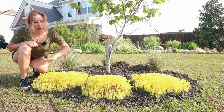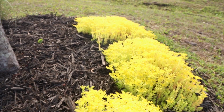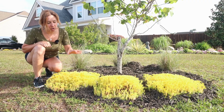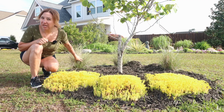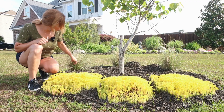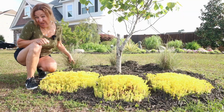Well, what I wanted to show you is this lemon coral sedum, all from different parts of my yard. Again, did not purchase one single bit of this, and it is spreading like wildfire. It looks awesome, and the yellow is so vibrant. And these back here are the pink muhly grasses. I only got them last year, so not a ton of pink yet for that cool weather fall interest, but I expect these guys to be awesome.